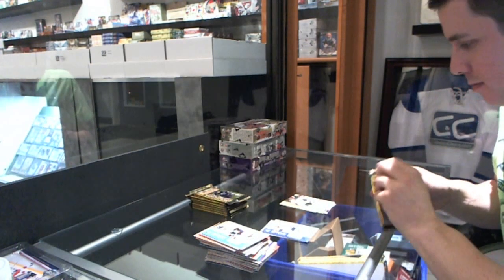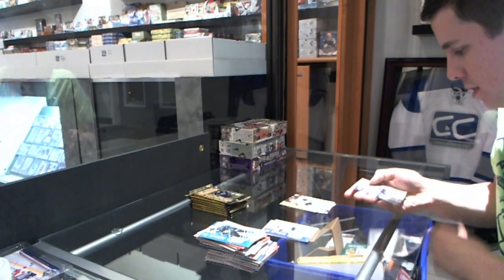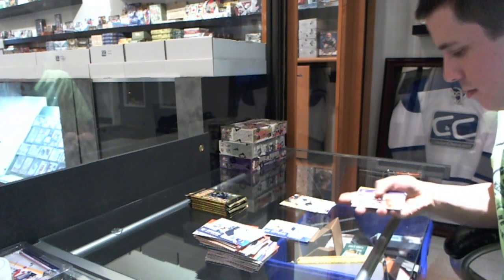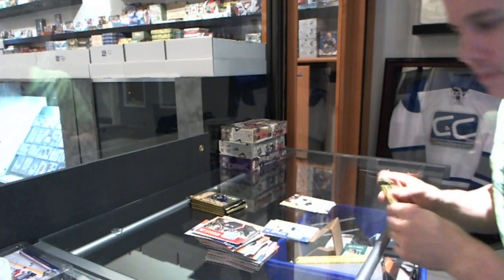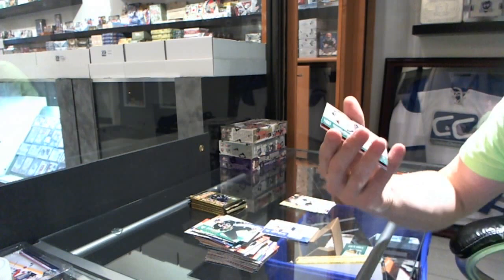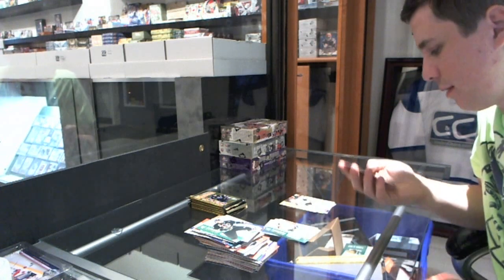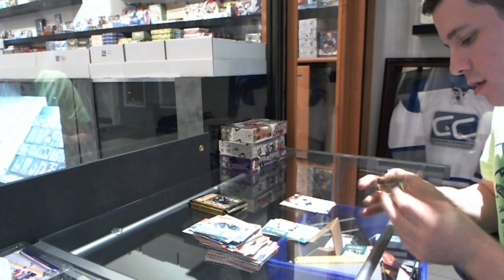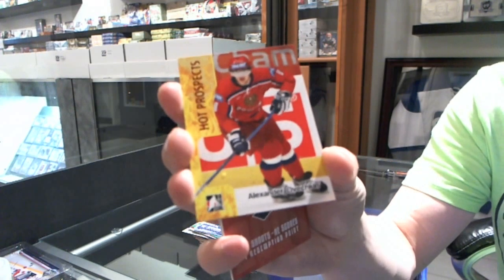Base. Base. Base. We've got an autograph of Curtis Foster. Curtis Foster autograph. Hot prospects insert Alex Ovechkin.